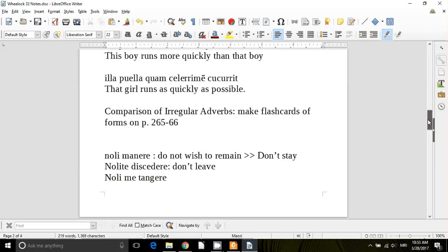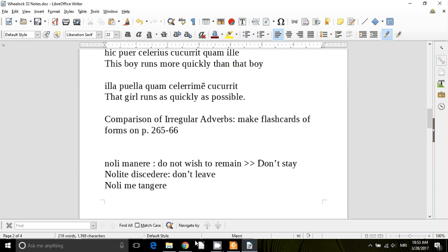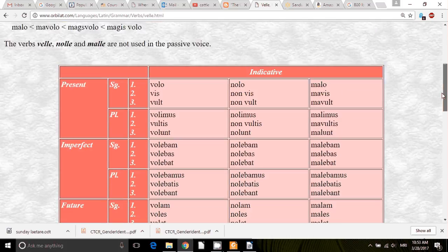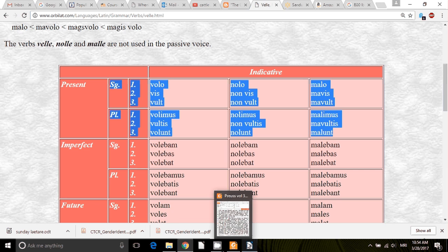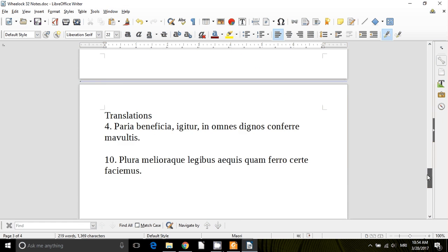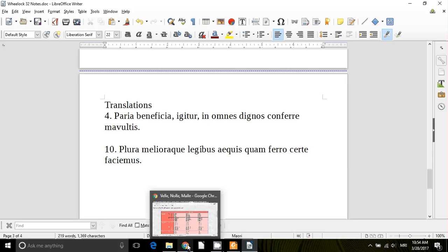Note the special uses of quam. Again, you've essentially already learned those. And then review, look over all these strange forms for volo, nolo, and malo, especially the present tense. And then you'll be pretty good for the quiz. And so after you've studied, after you've made your cards, move on to your translations, correct your translations, and then you should be ready for a quiz over this chapter.